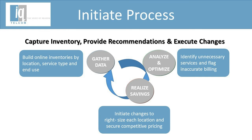That's important because when you look at a site, if it's an IP-based organization or location, your inventory is going to look very different than if you have a traditional TDM system. So you'll have your MPLS with your voice and your data, some copper sitting there. We felt it was important to identify the type of system at a location so we could right size it.